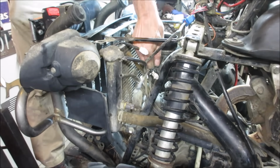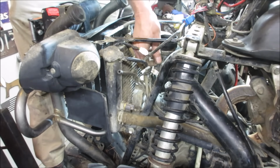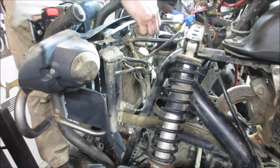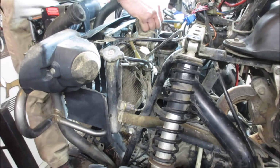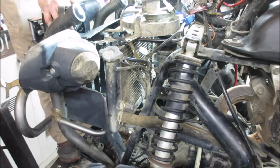Not sped up. Give me that last little bit. Come on. There we go. All right, let's go bring that to the bench and see if we could save it.